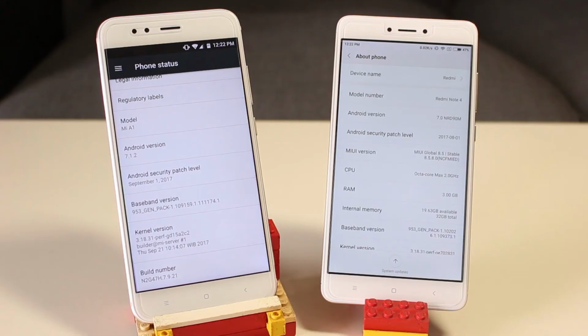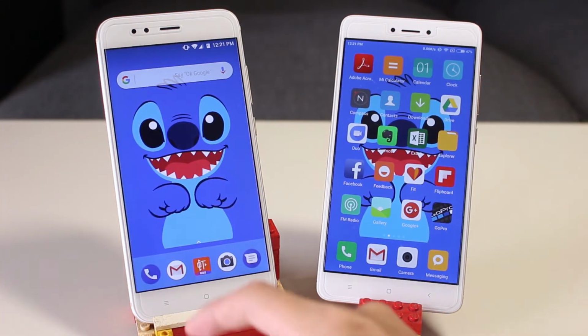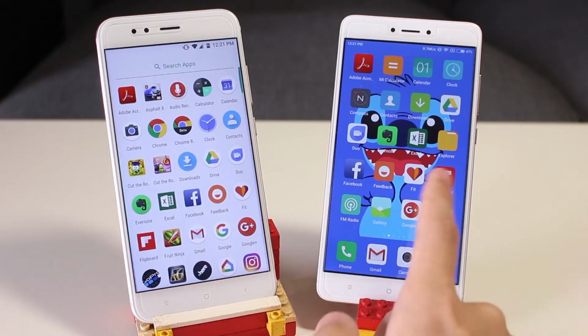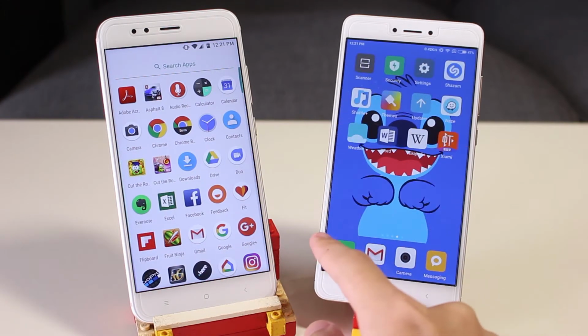The Mi A1 is running on stock Android 7.1.2 Nougat, with the plan to be upgraded to Android 8.0 Oreo later this year. The Redmi Note 4 is running on Android 7.0 Nougat, with MIUI 8 on top. MIUI 9 is under beta testing and will be available soon for the Redmi Note 4. As Mi A1 is an Android One smartphone, you will be able to get the latest Android update and Android security update directly from Google after Google Pixel.